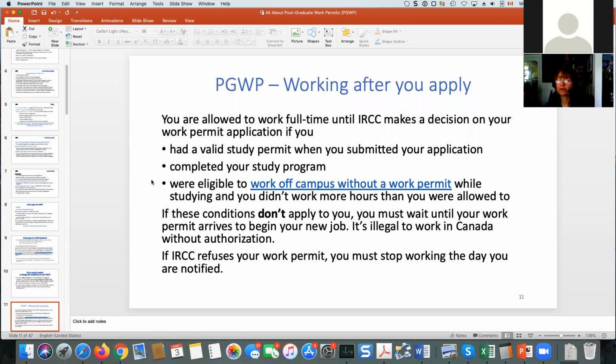you can go and look for work and start working. You also need to have a valid study permit when you submitted your application. You need to have completed your study program to be eligible to start working. And you were eligible to work off campus without a work permit in the first place while studying. So also, when you apply, the government will be checking if you did not exceed the 20 hours allowable limit during the time of your studies.